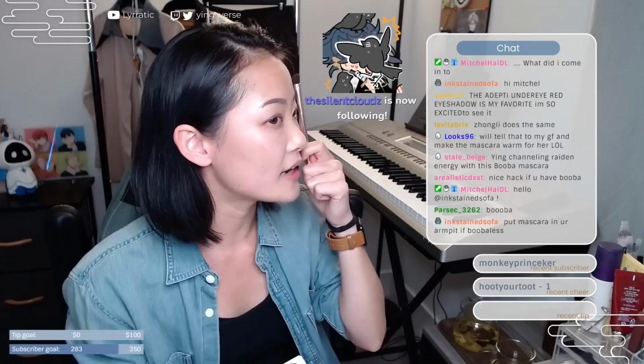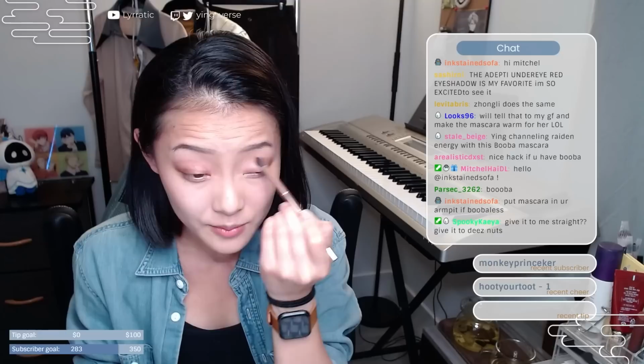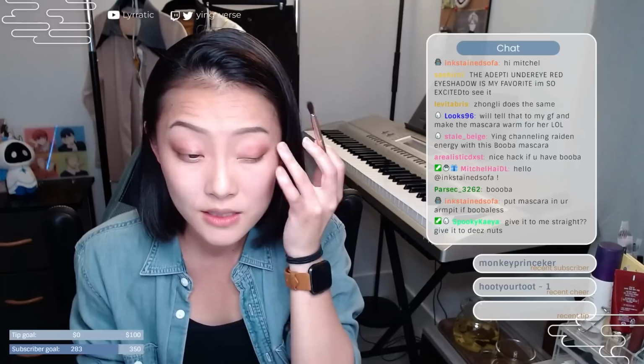See how my eyes don't recede into my face? Because I'm Asian. Yeah, if you have actual structure, you probably don't need to do this as much. But this is my little trick to add a little depth to my own eyes, because I lack that. I'm also realizing that I forgot to do my eyelid tape. Usually for dude cosplays, I'll put on eyelid tape.